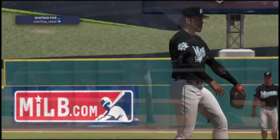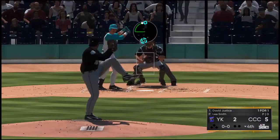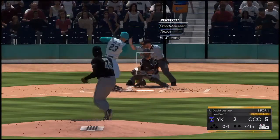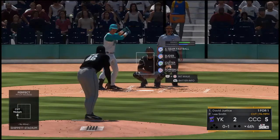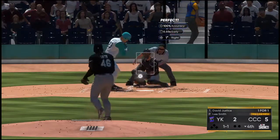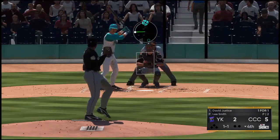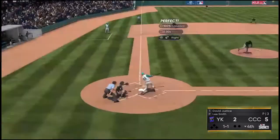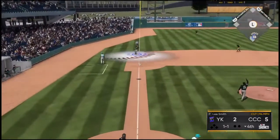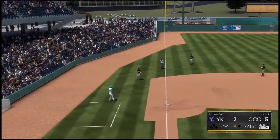Lee Smith, the right-hander standing 6'6", will take over pitching duties here. He's set and the pitch. David Justice will stand in for the second time now as he looks at a called strike. It's 0-1. Fourth ball misses, 1-1. And the pitch. Popped him up. Jones is there for it. 1 away.